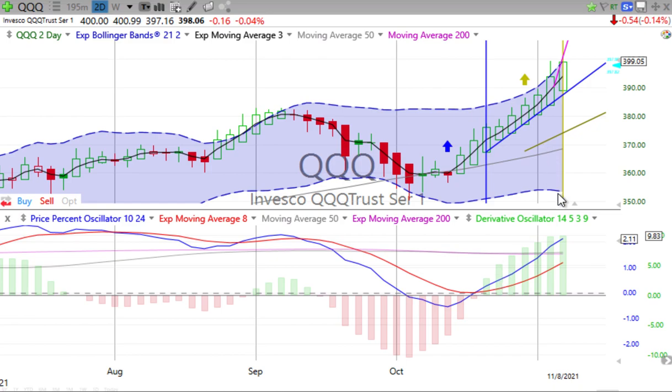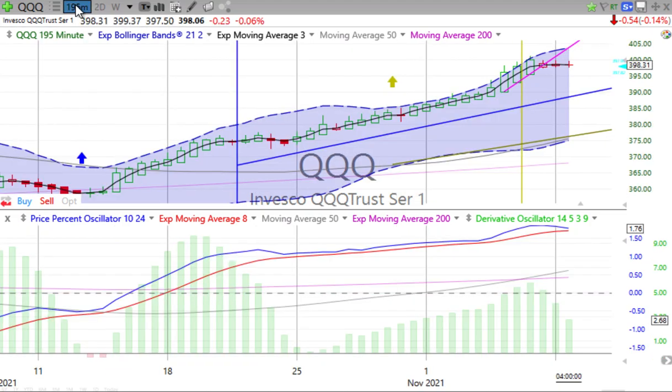We look at the 2-day chart. Nice green up candle representing Friday and Monday. And we see the price percent oscillator heading up. Derivative oscillator going up just a wee bit, it looks like. And what's up with the half day? Sort of the same thing we saw with the S&P up on Friday morning, sliding sideways down a little bit over the course of the day, Friday afternoon and Monday.